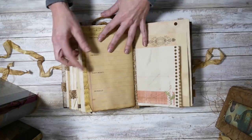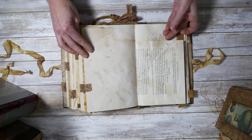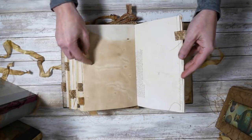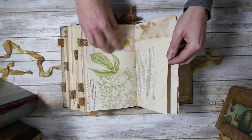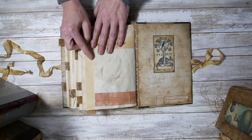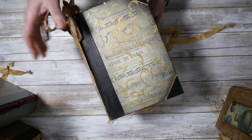And another pocket. There's a little paper and textile collage down there. Another little layered up collage there. Some sewing. I love that paper. I think those are supposed to be elderberry flowers. And that is the back with the book plate. And the inside has this sheet music paper. So that is this guy.